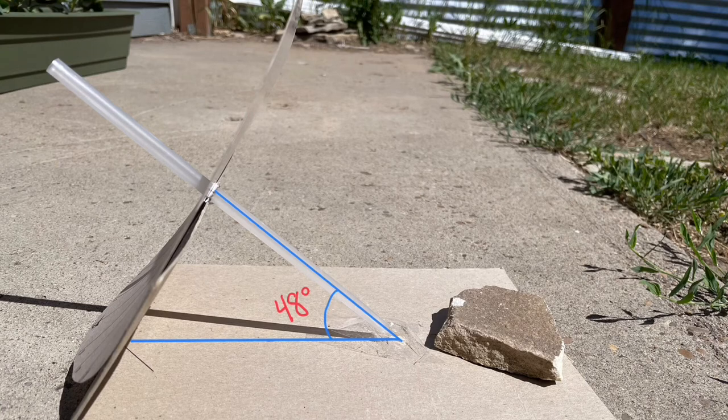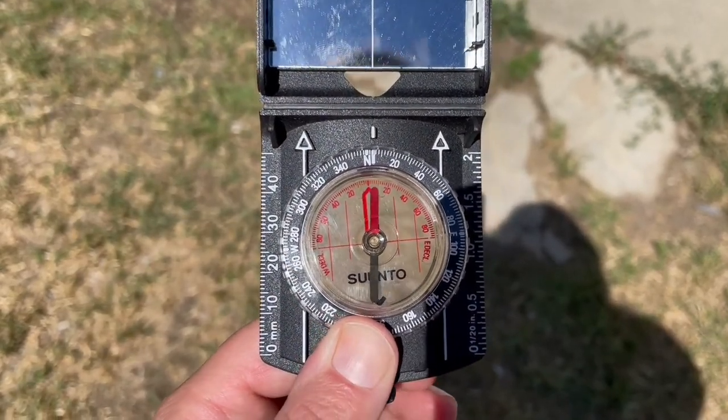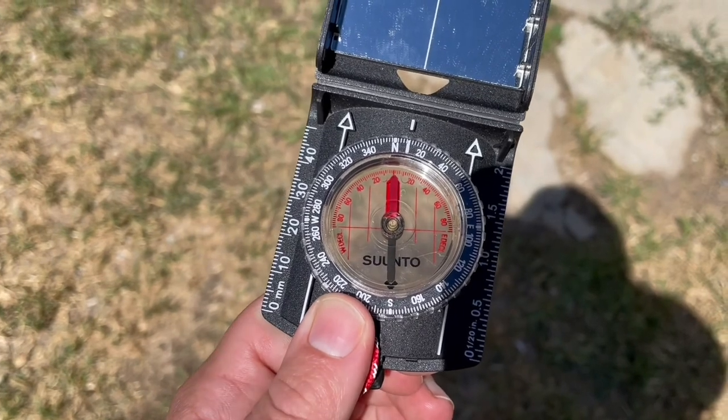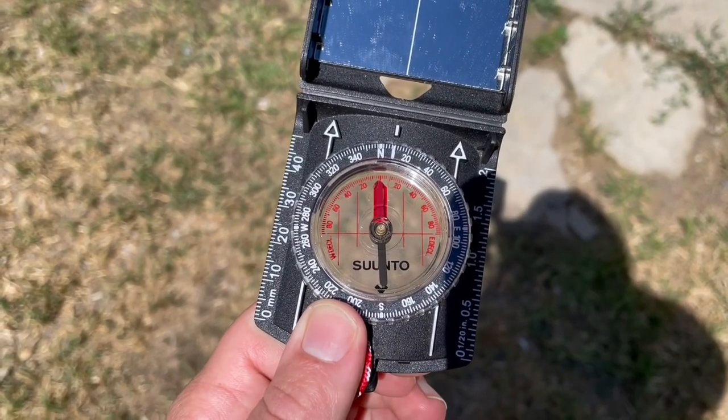Now it is time to position the dial. 12 needs to point to true north. So rather than setting my compass to 0, I will set it to 9 degrees east and align the red needle. I will set my dial so 12 is pointing in the same direction as this bearing.